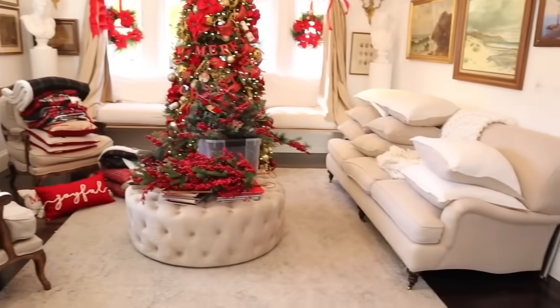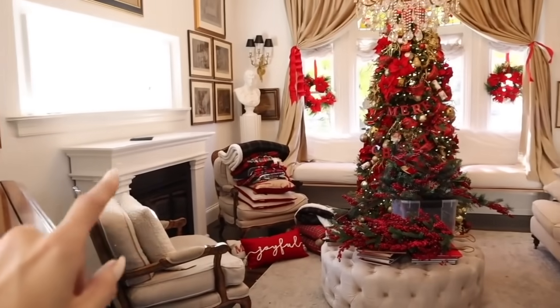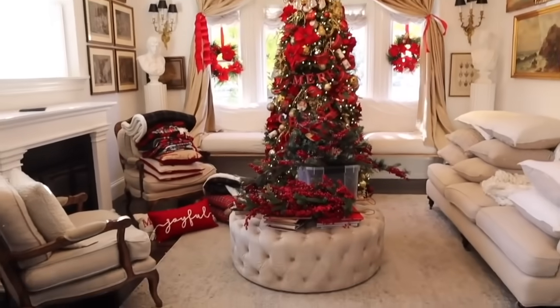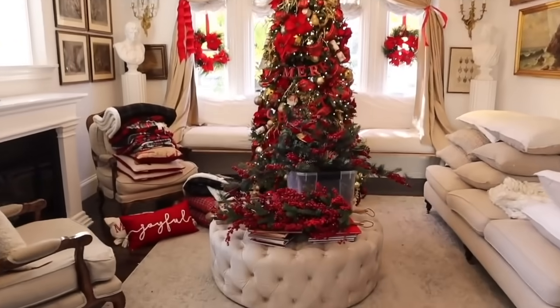And I hope to get that done today as well with you guys. So what we're gonna do here is do the mantle and just really finish this room altogether. Hopefully we can get it done today. I can't wait, and we need to get decorating. What else do I have here?